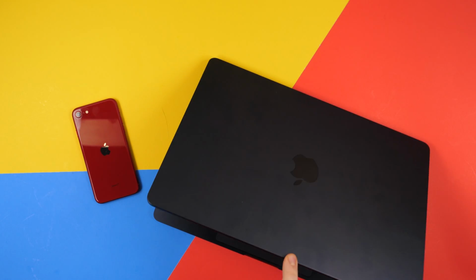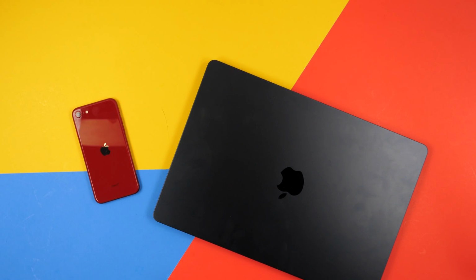That's what I did. I bought a MacBook Pro 2021. I was able to find it for like $1,300 locally used. So you could go that route if you want to go used.